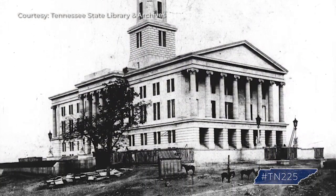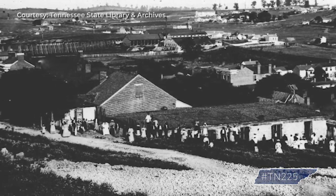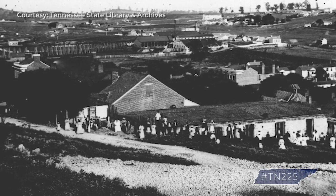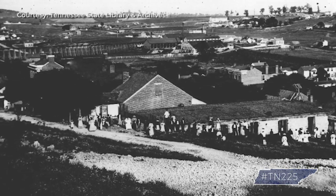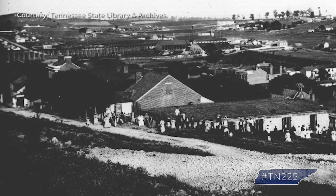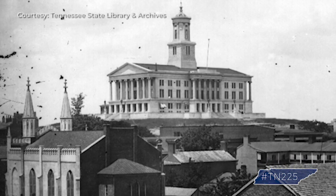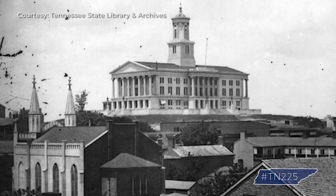Unfortunately, the labor to build the Capitol came at a great price. Some of the anonymous people who actually built this thing, they used a lot of convicts from the prison, which was right down Charlotte, across from Watkins' property. They used a lot of enslaved individuals that did the quarrying, that leveled this hill off before they started building on it, that did a lot of the stonework. It took a lot of hands to build this building. Not all of it was getting paid for it.